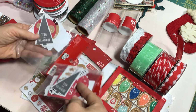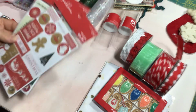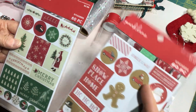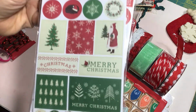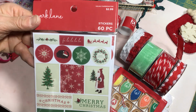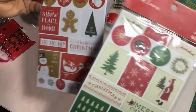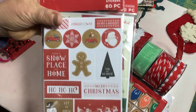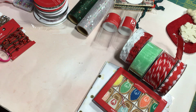Okay, so 2 of those, the assortment of different types, and then 2 packages of stickers. Again, I guess they were a little bit less than 70 cents each. So yeah, aren't those pretty? Now this comes in, there's 60, so there's probably 3 or 4 sheets in there. There's some text and some images as well. Yeah, and this one has the little gingerbread on the front. Really cute. So that was a nice find.